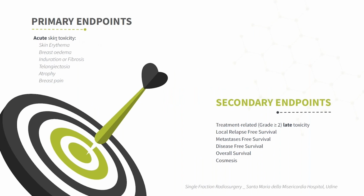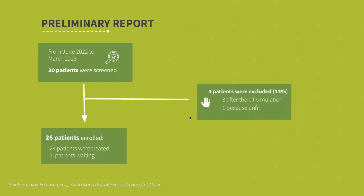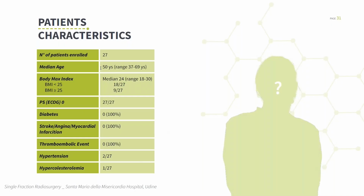Primary endpoints are acute skin toxicity, defined as follows, and secondary endpoints are the classical survival endpoints. We started this project in June 2022, and 30 patients were screened. Only 4 patients were excluded, so 26 patients were enrolled. As you can see, the median age is lower, 50 years, with a range between 37 and 69.